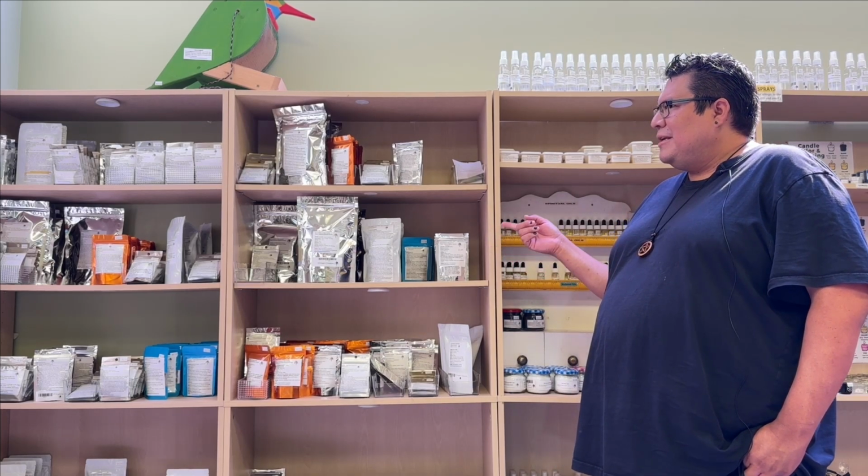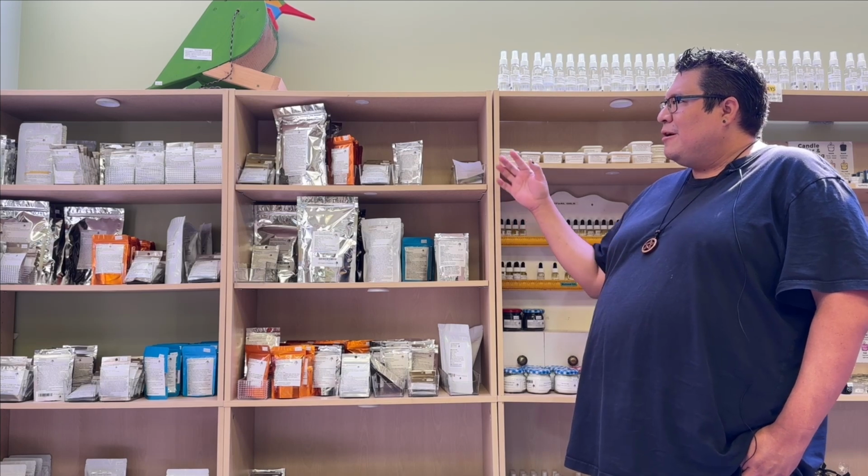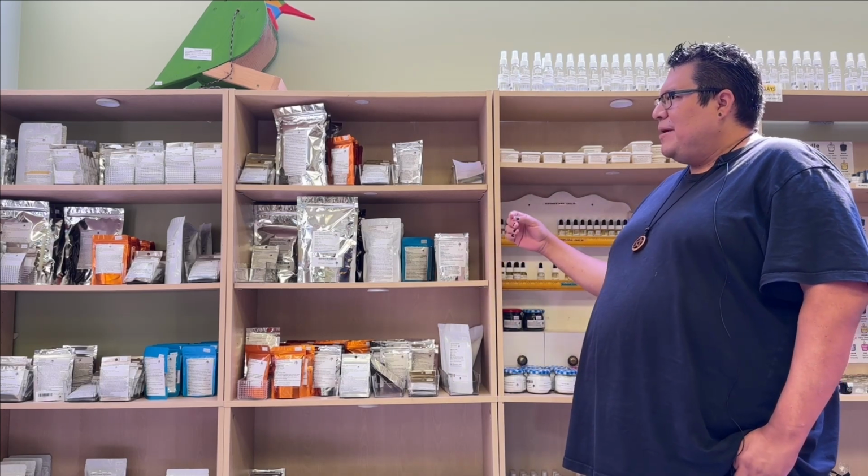I said, so what can I do with these medicines? I can't just throw them away. And I tried to give them away, but nobody knew how to use them. So I said that, well, we're going to be opening up a store and we want herbal medicines to be a big part of it.